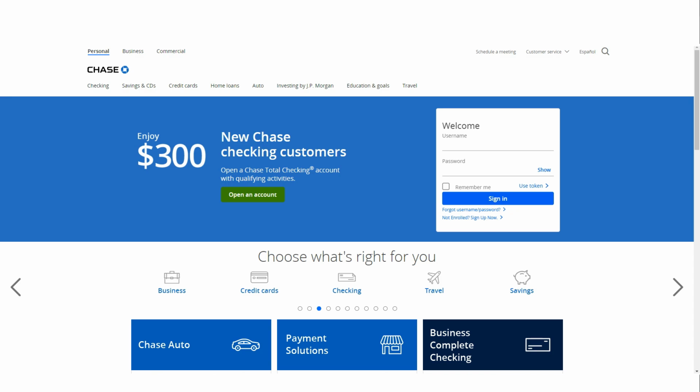Today, we'll take an in-depth look at the services Chase offers, its pros and cons, and whether it might be the right bank for you. We'll break down the key features, account options, and customer experience to help you make an informed decision. Remember, all the numbers and symbols will be spelled out for clarity, so let's dive in.